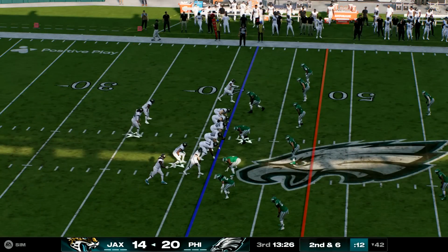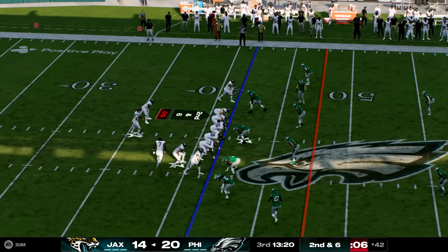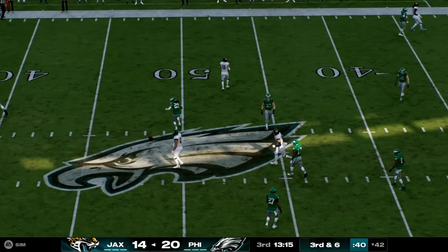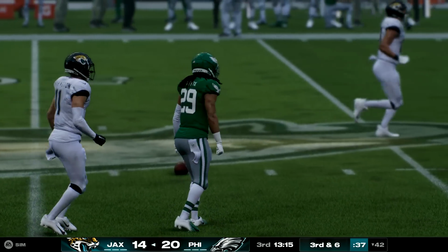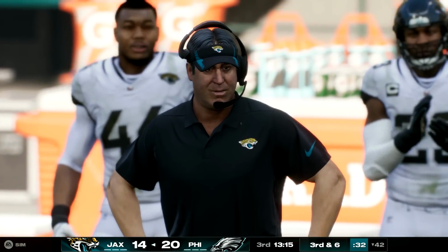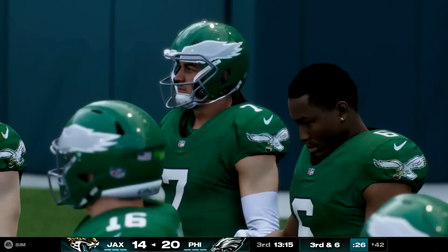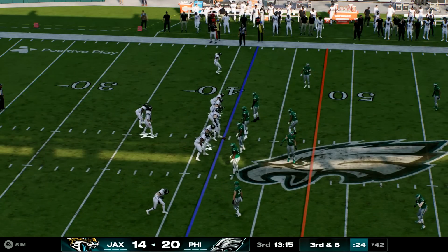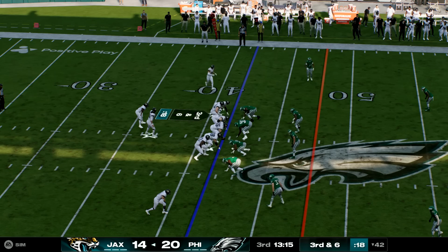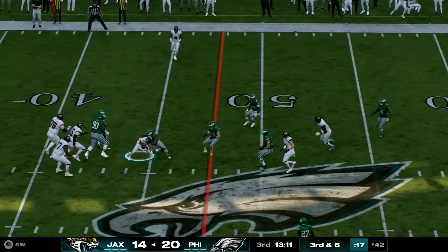Here's 2nd and 6. In motion comes Thomas. From the shotgun, it's Lawrence. Work in the middle of the field, but that is incomplete. Evan Ingram, the intended target. 3rd down coming up. I think the biggest issue and why they find themselves trailing in this game, Mike, has really just been the ups and downs of this passing game. At sometimes, he's highly accurate and efficient, but at others, he just misses too many easy throws. Question is, are they going to be able to overcome this quarterback inconsistency and pull this game out?